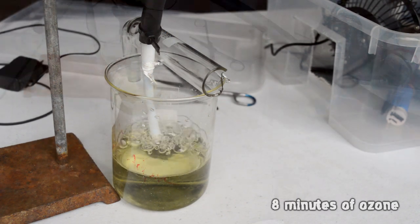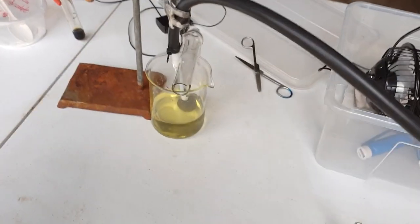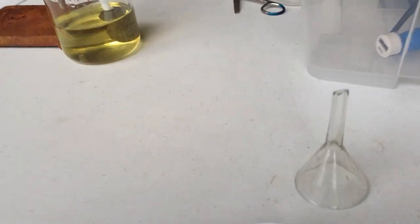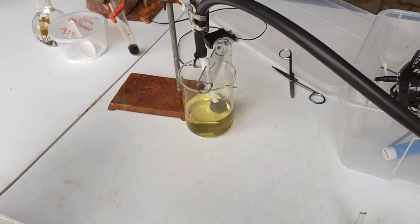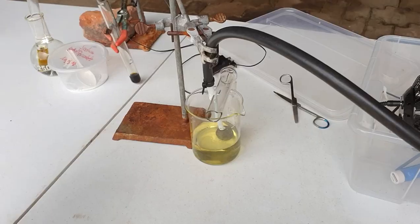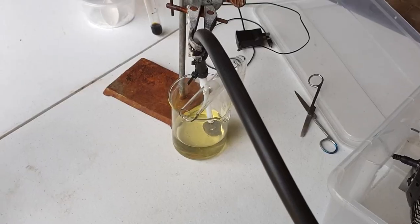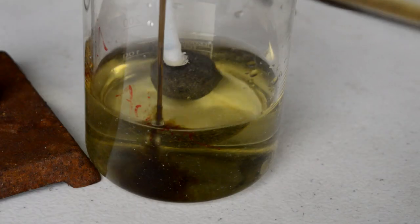Right, after 10 minutes running, we're not seeing any fingerprint development that I can see, but the solution has gone a much more yellow color, which is what we expect. This is the more typical ruthenium tetroxide color. I think that's progress. The ozone's doing something. It just needs to go for longer. We're not producing very much ozone with this. What I might do is add the rest of that ruthenium solution into here and then just keep running this.